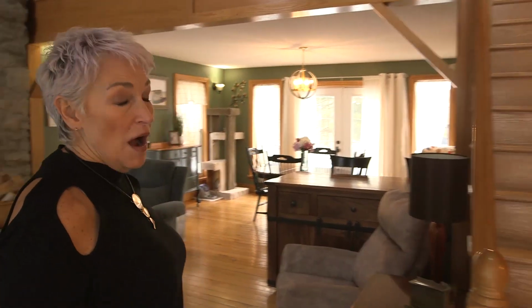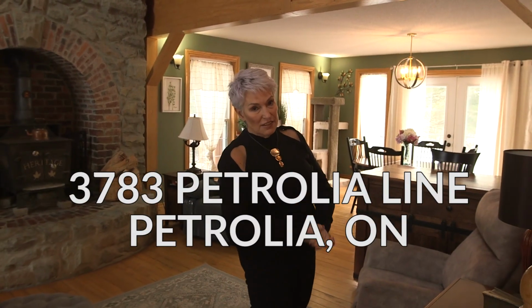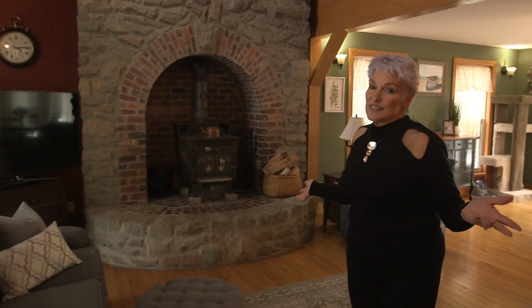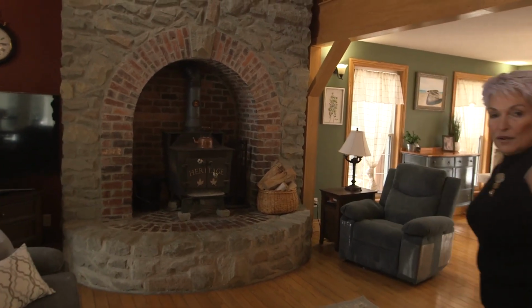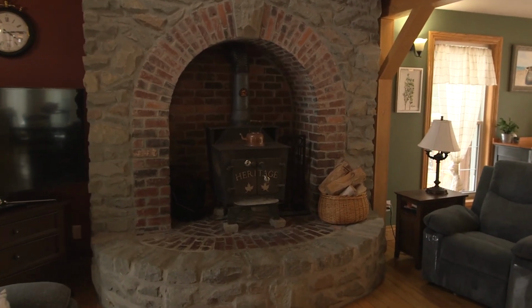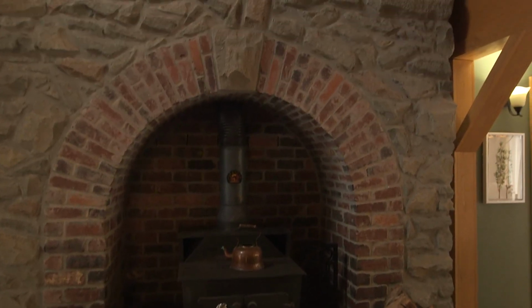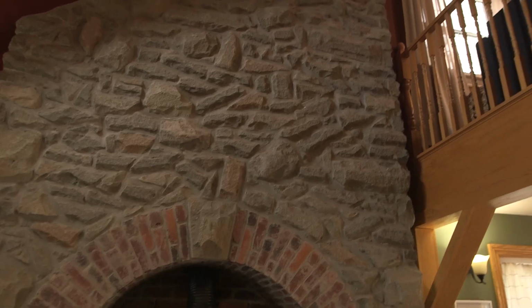I'm here to show you this beautiful property in Lambton County. It is 3783 Petrolia Line, 2 kilometers out of Petrolia. This home is amazing. Right now we're in this living room that has a fireplace which will actually heat the whole home. Look at the gorgeous stonework and the high ceilings.